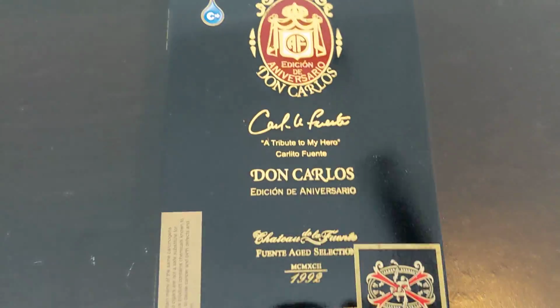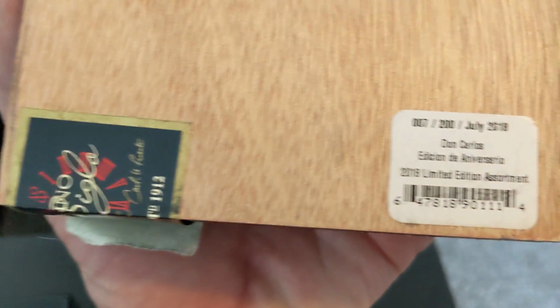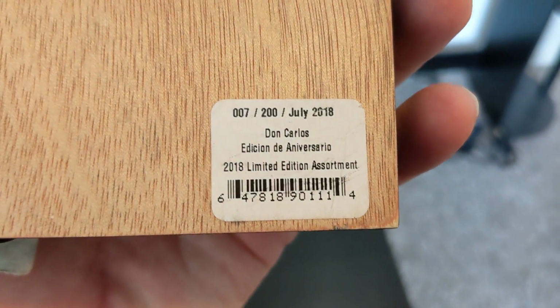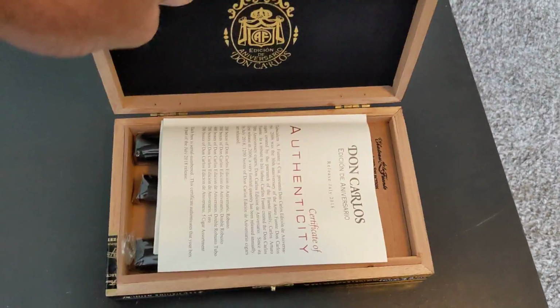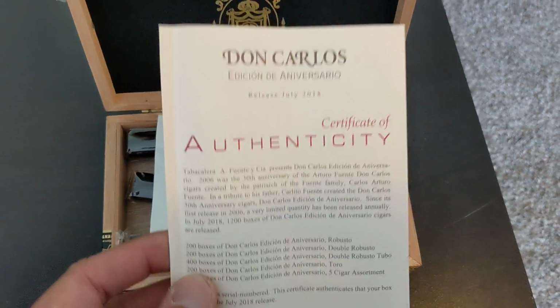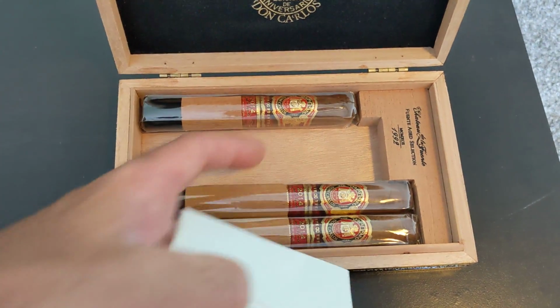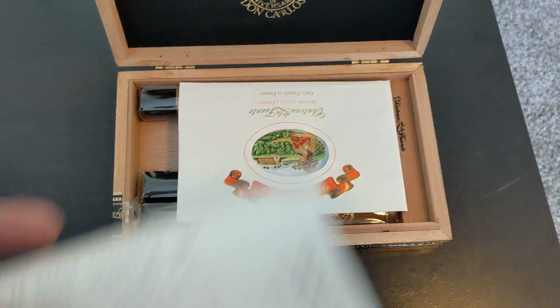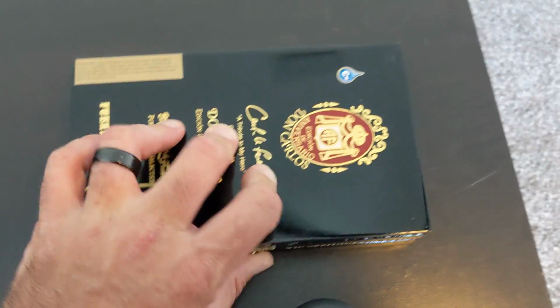This is the Don Carlos. I think me and Chris said this is by far the best cigar we've had so far. This is box number 7 out of 200 in July 2018. And we did have a couple of these. Check it out. Look, got a couple. Yeah, 1, 2. Had 2 of them missing. All right. The Don Carlos are amazing. They really are. What else do I got?